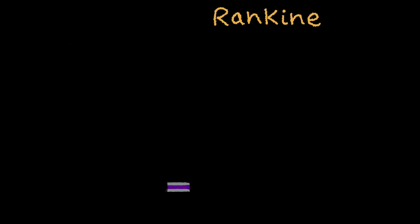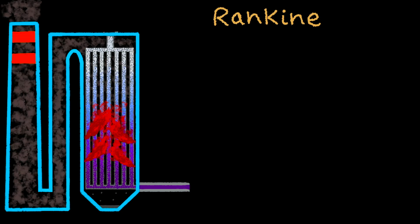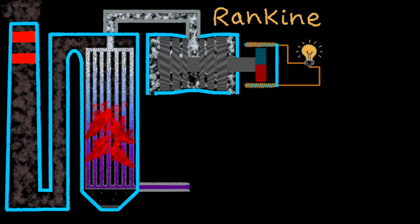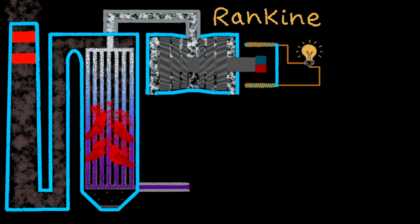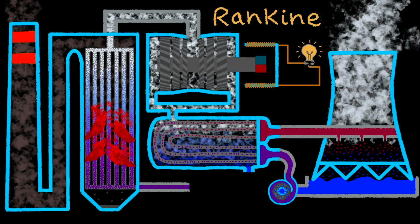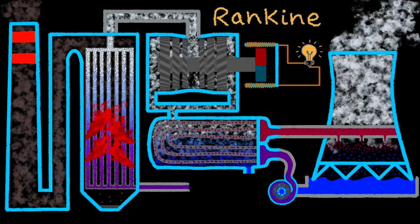The Rankine cycle heats water in a boiler to produce high-pressure steam, which expands through a turbine, generating electricity. The low-pressure steam at the turbine outlet is condensed with the help of a cooling tower, so it can be pumped back to a high pressure, ready for another round in the boiler.